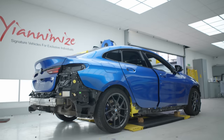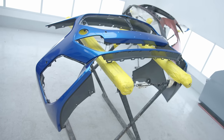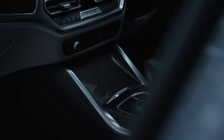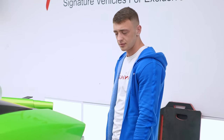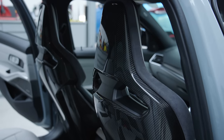So the 2 Series is now done. I wrapped the bumper with the team in one piece and it came out perfect. In the meantime, Andy's checking over our next car, the BMW M3 Competition, and it's fully loaded. It's going wasabi green, just like the event door we done not so long ago. No, I'm not feeling this one. And if I'm honest, I think the color will look much better on the M3, but I'll let you guys decide.